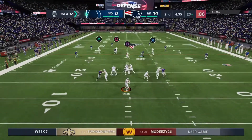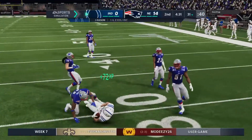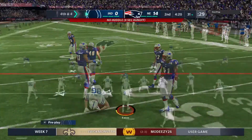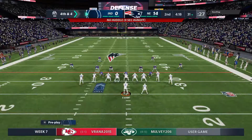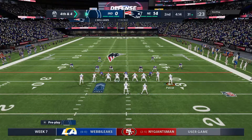To throw on 3rd down. Eason. This will be taken in by Michael Pittman. And he's going to be brought down short of the first at about the 31-yard line. It'll be a gain of 8, but it'll also lead to a 4th down.